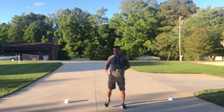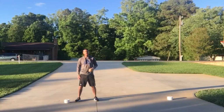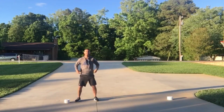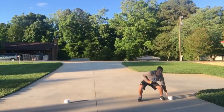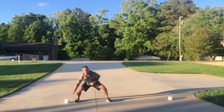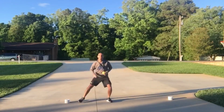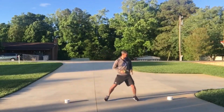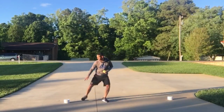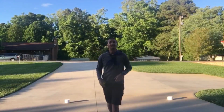So you're going to get next to one of them. I'm going to stand here, and on the go you're going to touch that one, and then keeping your pelvis facing the front, side slide, touch the other one. You have to touch them with the top of your hand, or the top of them with your hand. You cannot use your foot to touch. Just like that.